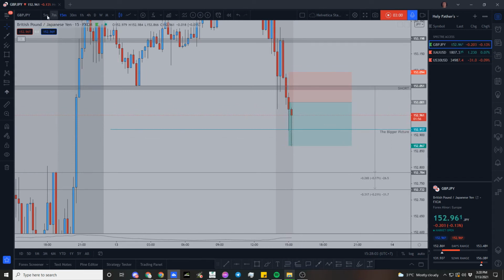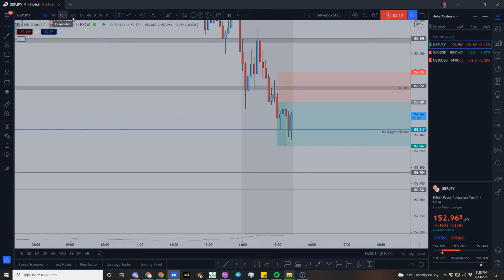Saw the strong push at the opening of the, I think, 15-minute candle. Pushed down. I was like, okay, it didn't even create a top wick. I was just gonna leave the position. 5 minutes, I think. Yeah, 5 minutes.